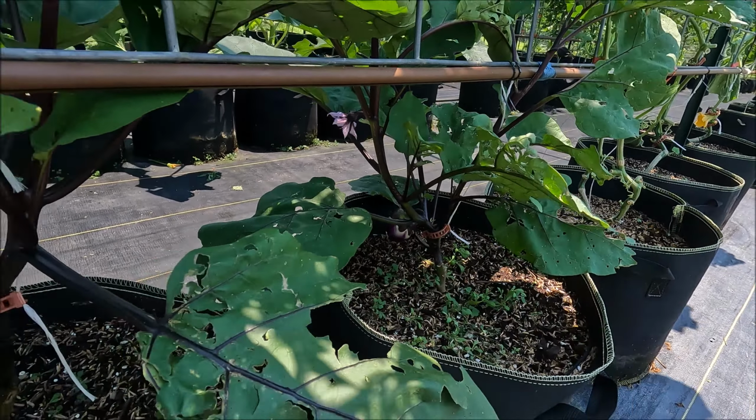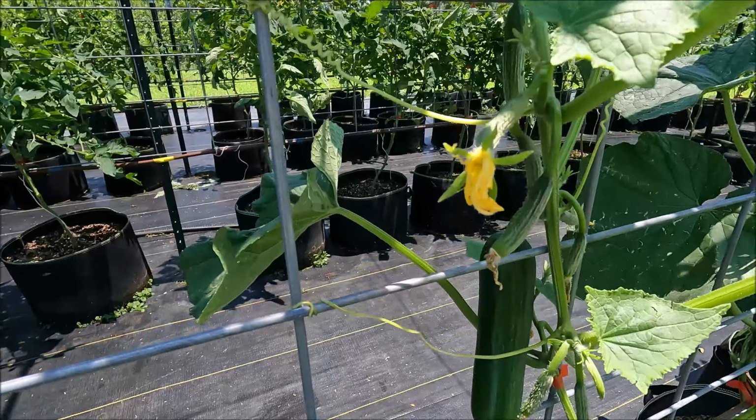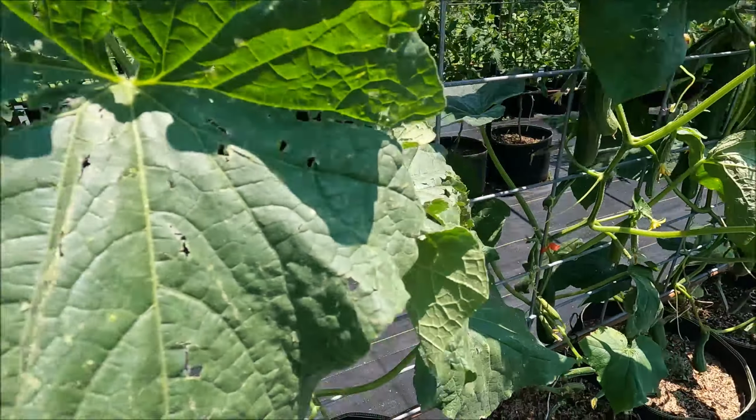These are the piccolinos. Let me see how many I've got here. I've got about 7 containers, maybe 8, and they're just setting like crazy. I got a refrigerator full, a Walmart bag full of these. Look at that. I gotta come out here and get them almost every day. I have to pick these, and I do like the taste of them.